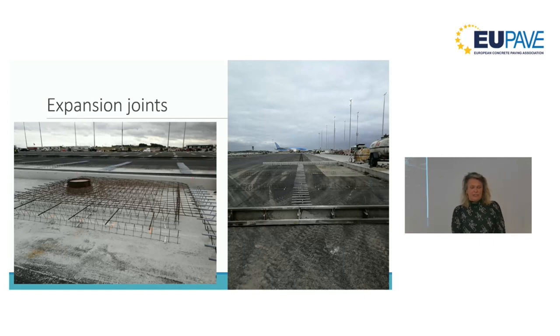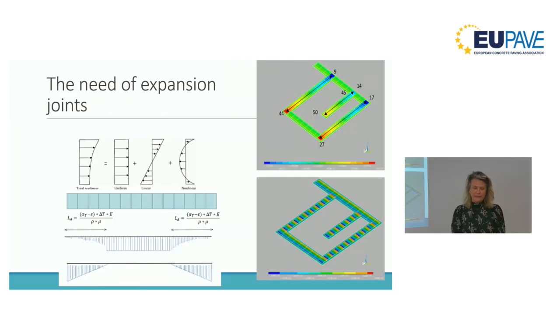Why do you need the expansion joints? I first go here. Expansion joints are needed to resist the expansion due to the homogeneous difference in temperature, or the uniform temperature difference. So the average temperature of your concrete is playing a role there. Temperature gradient is taken into account in your design, but the uniform temperature change is taken into account by your expansion joint.